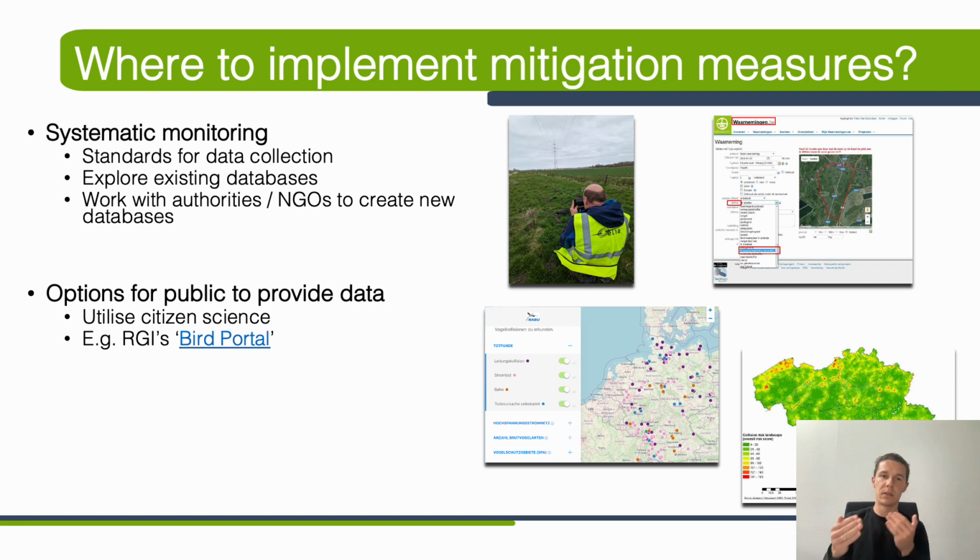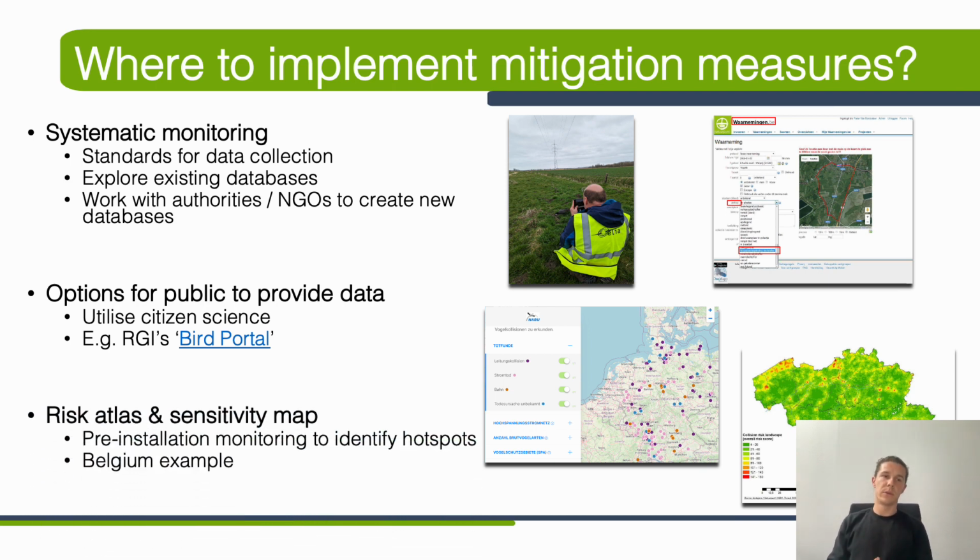reviewed by an ornithologist and discussed directly with the grid operators to build an awareness about where they should implement these mitigation measures. And finally, a very useful tool which can be created is something called a risk atlas, or indeed a sensitivity map. And this is a truly multi-use tool by which data on bird presence, bird behavior, migration routes is gathered and collated and overlain with a map of the grid to identify which are the most high-risk areas. And this can inform which mitigation measures should be used on existing lines, but it can also inform planning of new grid routes to avoid important sensitive bird areas altogether.